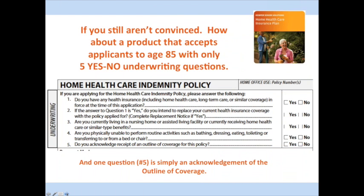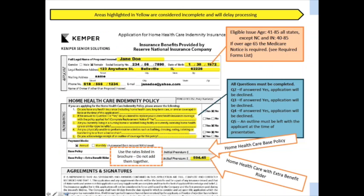And if you're still not convinced by everything that I've been saying about why agents are having success, it's worth a minute for you to just look at the 4 questions, with the 5th question being simply an acknowledgement of the outline of coverage. The 4 questions are yes/no questions that make up the underwriting portion of this policy. So, do you have any health insurance? Do you intend to replace your current insurance? Are you living in a nursing home or assisted living, or currently receiving home health care? Are you physically unable to perform? If the questions are answered correctly, 98% of these policies will be approved. And that is, at the end of the day, something that is so important for you.